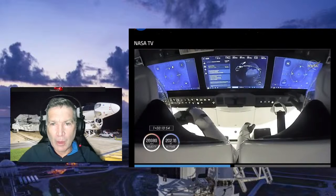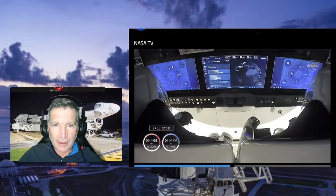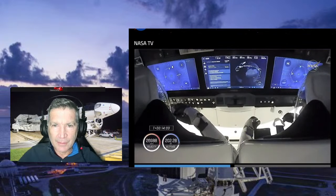You can see them monitoring those 3 display panels, monitoring their journey to the International Space Station and where they are in the world right now, or over the world, I should say.